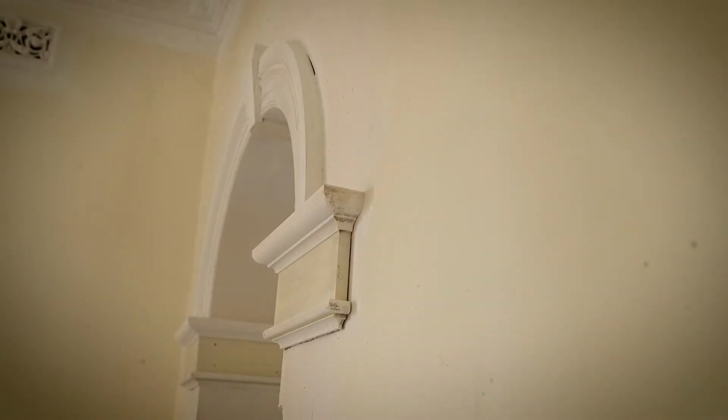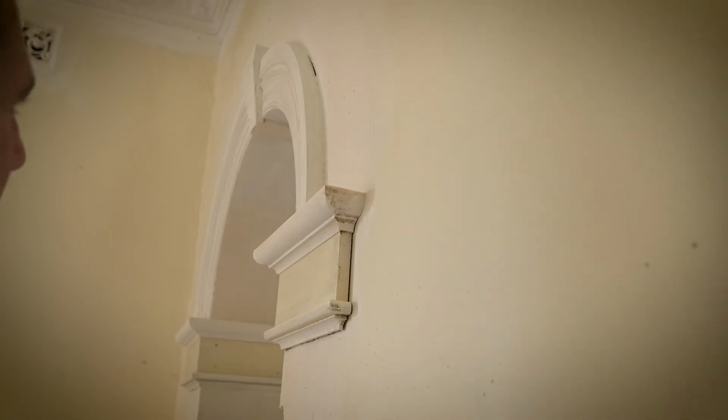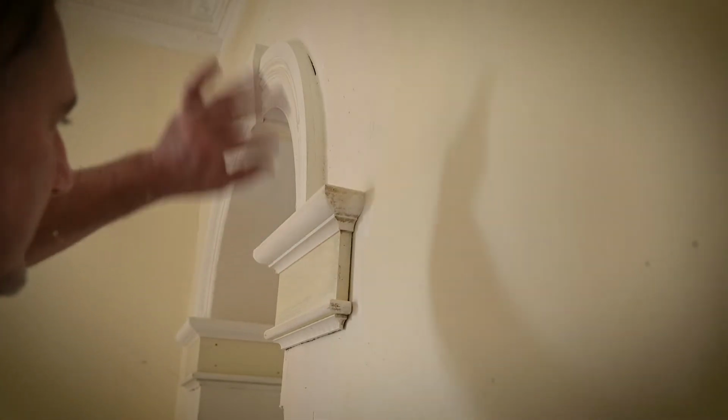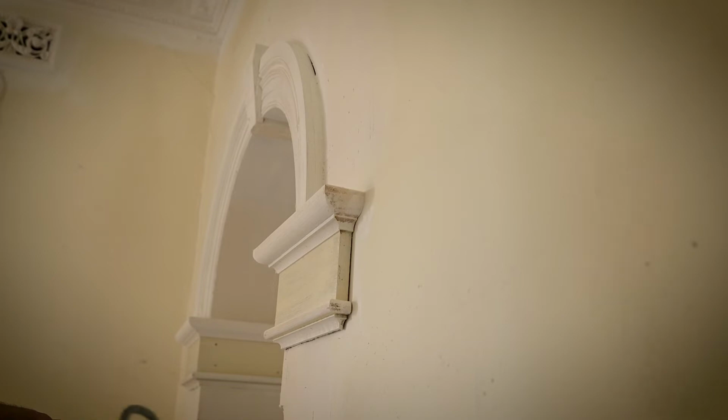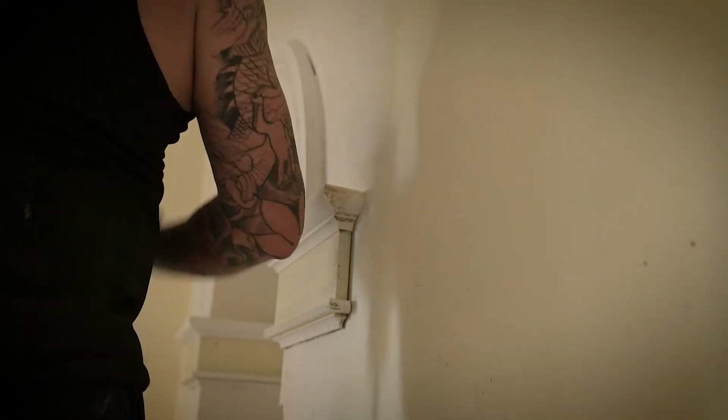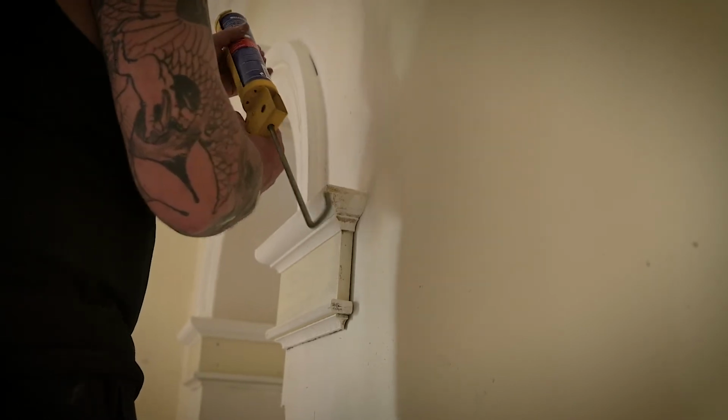So what I'm going to do here is put some no more gaps in these gaps. But when it's a plaster moulding, it's not going to have all these sharp edges. So I'm going to go around and put some no more gaps here and there to take some of the sharpness out of it, just to help it look a bit more realistic. So I'll start at the top here.